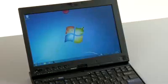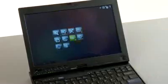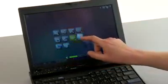Now that multi-touch support is actually a cornerstone feature of Windows 7. You won't find it in Vista or XP. Other companies, though, have taken it a step further. Lenovo, for instance, has a simple tap utility, which allows you to launch your favorite sites and adjust system settings with the tap of a finger. For instance, I can adjust volume, or I can adjust brightness.